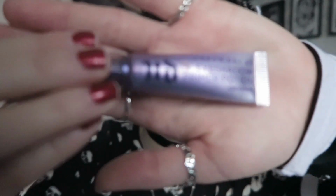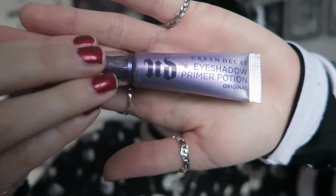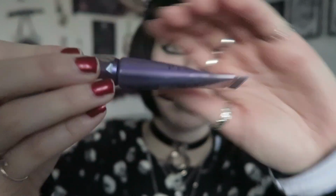I'm sure a lot of you know this one. This is a travel size because it's expensive. I believe this is around £12. So this is the packaging of this one. This one is so pretty. I really like the packaging on this, and it does have a wand thing, which is really easy to just put on your eyelids.